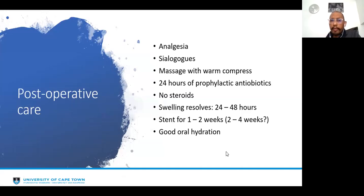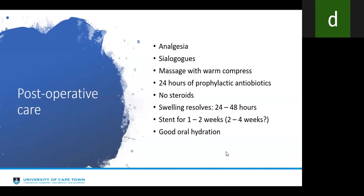I tend to give 24 hours of prophylactic antibiotics, especially if there's a lot of debris or cloudy saliva. With the irrigation, you'll find there is always some extravasation of that fluid around the gland. And for that reason, I give some antibiotics for 24 hours. I don't routinely give steroids, and normally the swelling, depending on the extravasation, will resolve in about 24 to 48 hours.